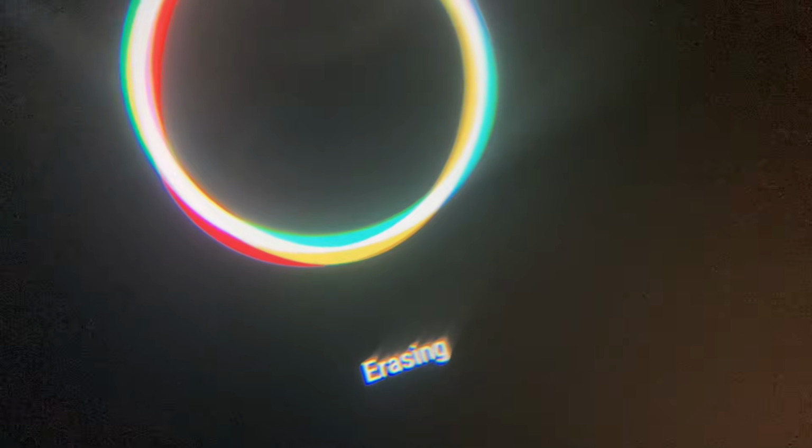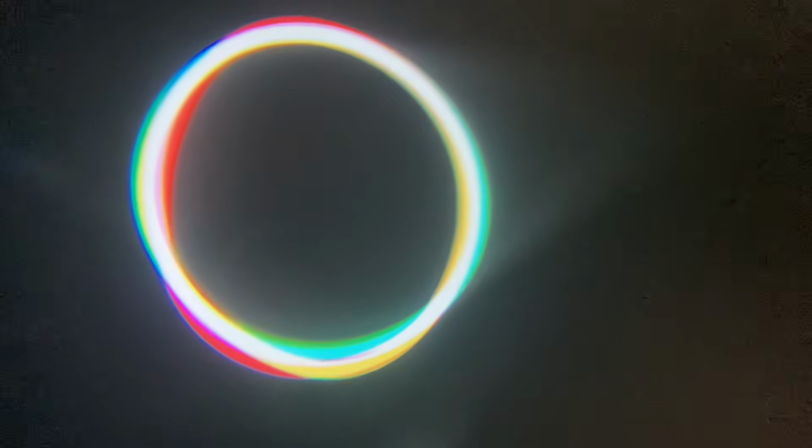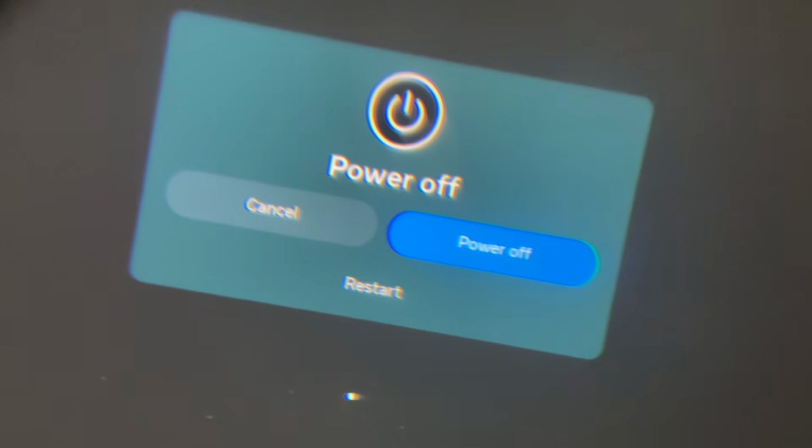Oh, what the? I've never seen this before when people do it. I've never seen this colorful swirl. Oh, it says... Okay, what do I do? Okay, restart it. Oh, what?